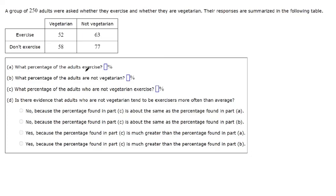We're asked what percent of the adults exercise, and there's a row here that says exercise. This is the total number of adults that exercise. We just have to add these up. Some are vegetarian, some are not vegetarian. To calculate a percentage, you take the total amount that exercise and divide by the total amount of adults that are in this survey. So we want to know the total for total adults.